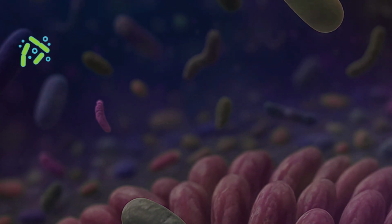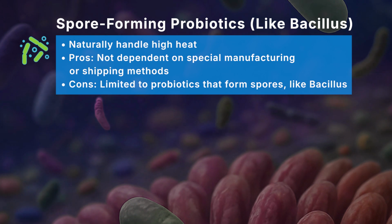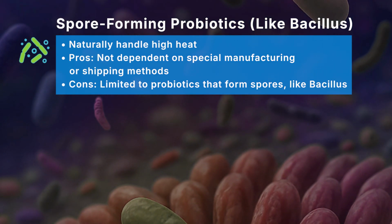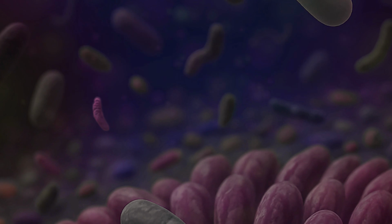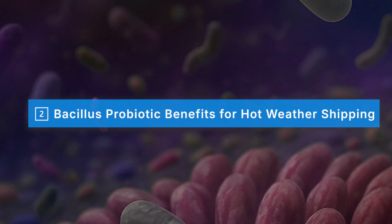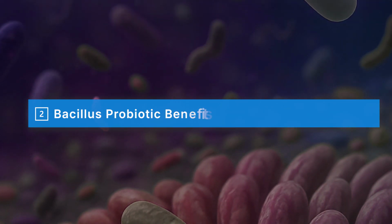There's another class of probiotics that are able to handle the high heat during shipping and even your mailbox. They don't require special manufacturing processes or high CFU counts. They actually come with their own built-in armor, and I'm going to share these with you now. Bacillus probiotics form a tough outer shell called a spore. You can think of these spores as like a seed. They're very tolerant to the environment, and when conditions are right, a brand new live Bacillus probiotic will emerge from the spore.